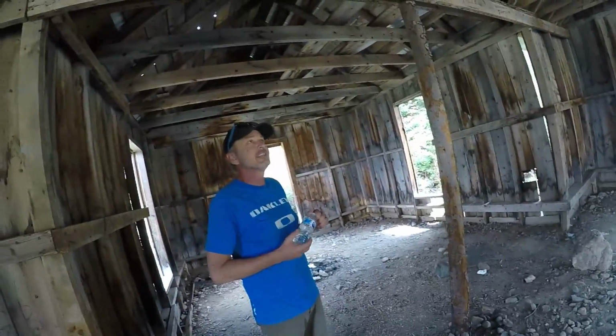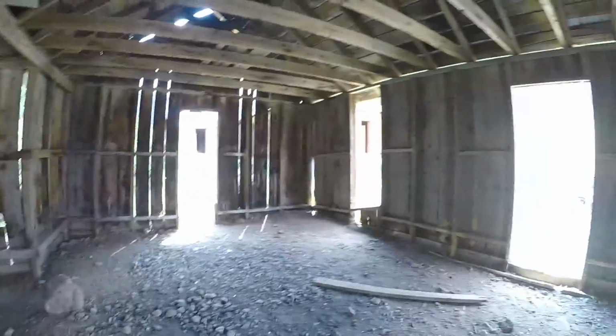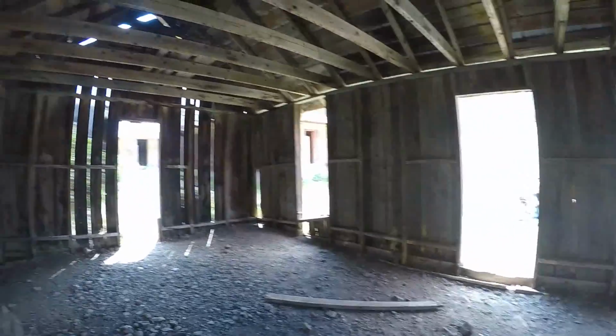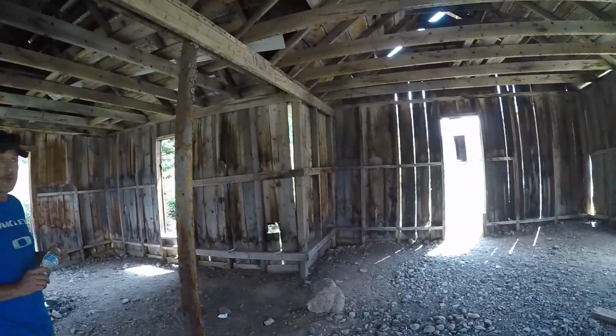So this is the inside of one of these old buildings. What year is this from? I believe the 1880s was when this town was on. This was an old cowboy town, an old mining town. You're welcome to come up here. This is like a national park. Yeah, it's a national forest.